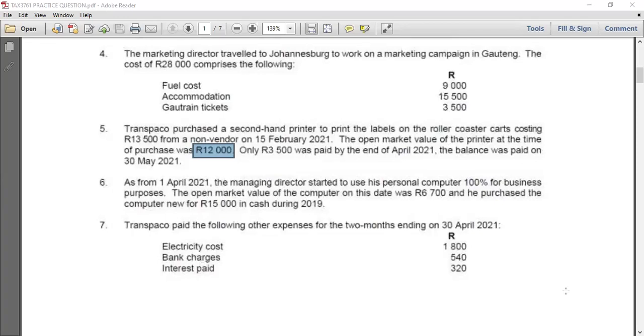He purchased the computer new for 15,000 in cash during 2019. When you use your personal assets here, there'll be VAT that can be claimed as long as the asset is being used for business purposes.